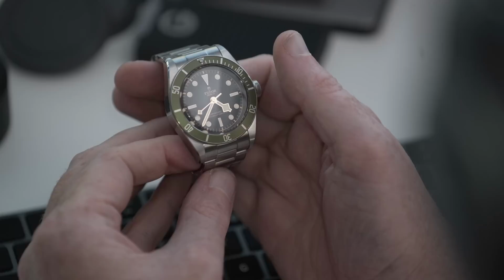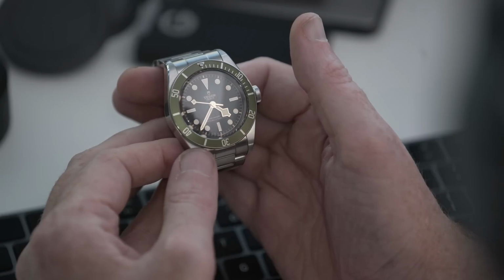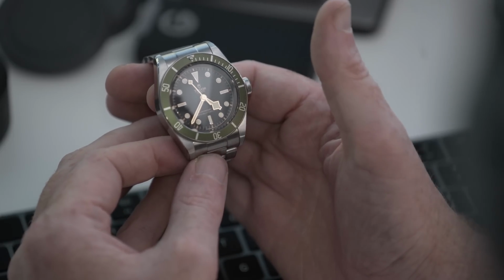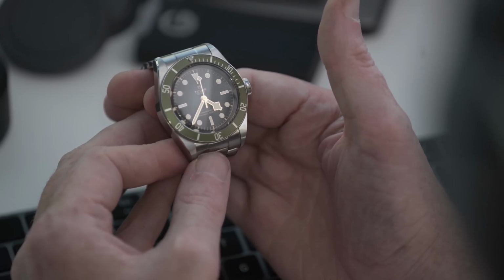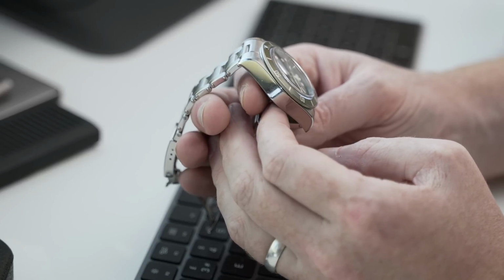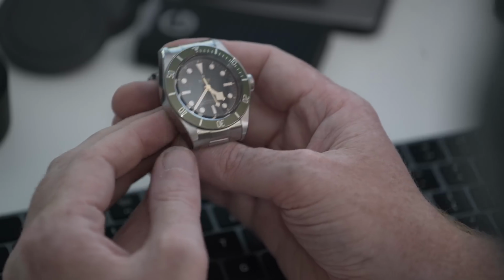More and more authorized retailers are holding warranty cards to stop the influx of watches being sold on the grey market for a hell of a lot more than retail. I think these are going for anywhere between 3,500 to 5,000, sometimes even more. They are trying to combat that by holding back warranty cards to stop the resale of the watch within the first 12 months.